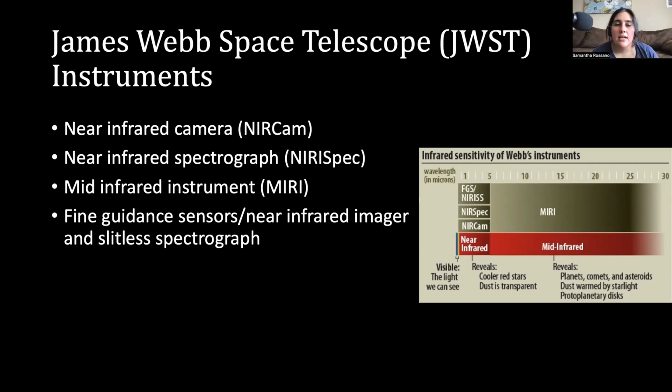Okay. The next instrument that they talked about was the near infrared spectrograph. This is also in the near infrared range.